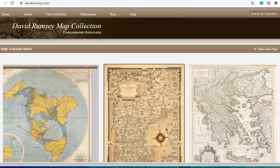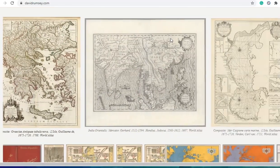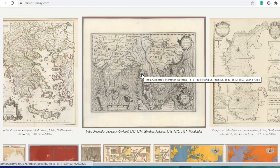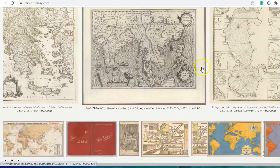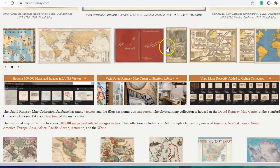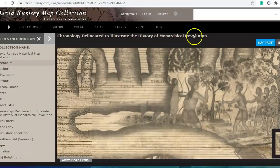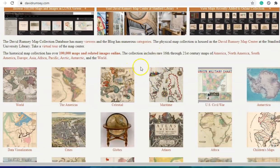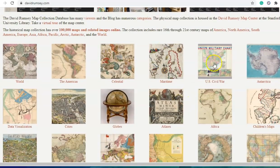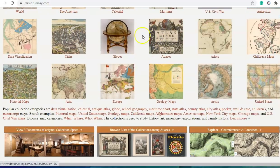This is David Rumsey Map Collection Cartography Associates, and this is a pretty cool site. I haven't actually gone through it too much, but as you'll see, it is covered in old maps. So there's quite a lot here you can go through. I believe we can just click on them and we get pictures. And I'm not sure what this is. This is some kind of tree of life or something. But there's all these maps down here as well. We've got Celestial, Americas, Civil War, cities, atlases. So lots of cool stuff.